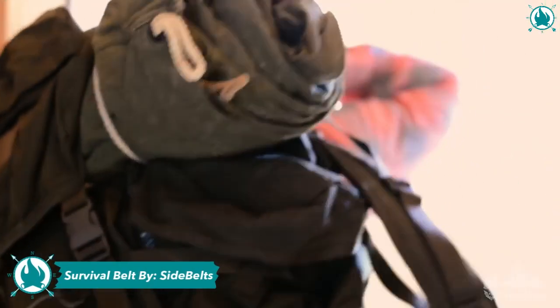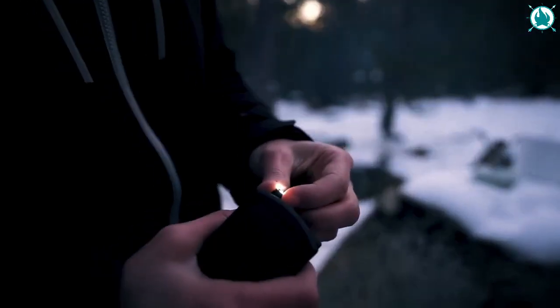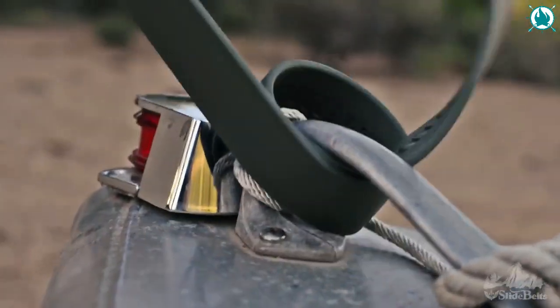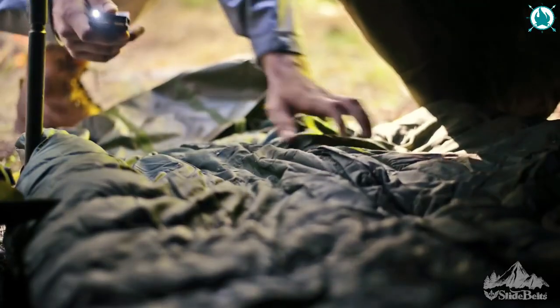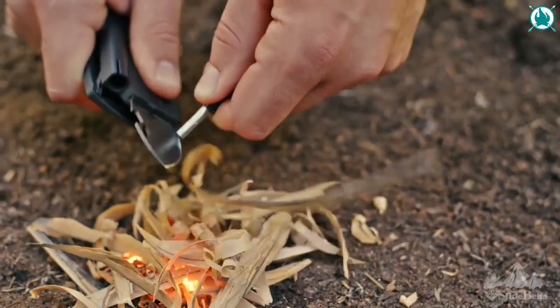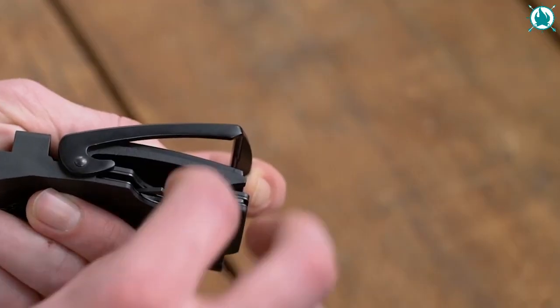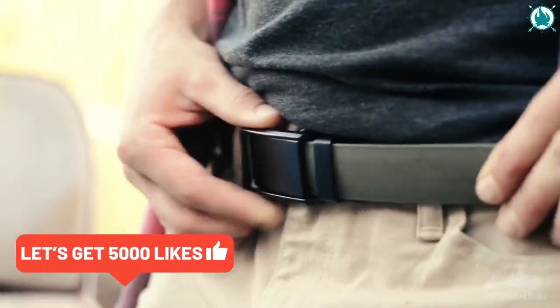Wear your backup plan with the Survival Belt 2.0 by Side Belts. Guys, this isn't your average belt. It's a superhero's utility kit cleverly disguised as a fashion accessory. The zinc alloy buckle holds a titanium-coated blade, an LED flashlight, a fire starter rod, and even a bottle opener. When you need them, simply lift the lever and unfold the blade, which locks securely in place.